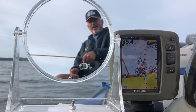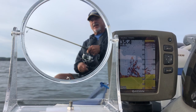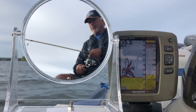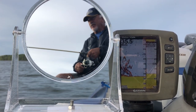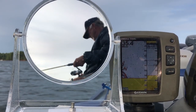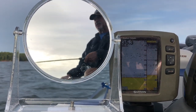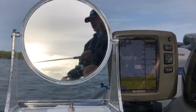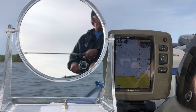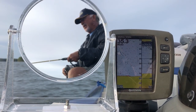Down. We got a few down there, and I got one on. I think I got a bass on. I believe I got a bass on already. I'm going to play him out. Got a boat coming by. I definitely got a bass. Definitely got a bass on. A good one too. I think I might have two. I got one nice one right off the bat.